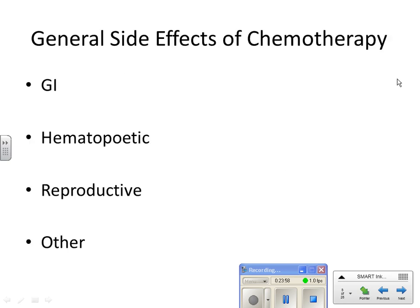So what are the general side effects of chemotherapy? What do we expect to see in terms of GI? Nausea and vomiting. What else? Diarrhea. Loss of appetite. Stomatitis. Because chemotherapeutic agents are geared to attack rapidly dividing cells.